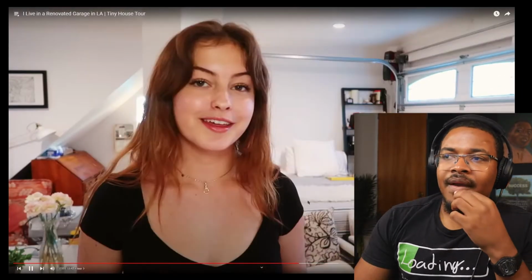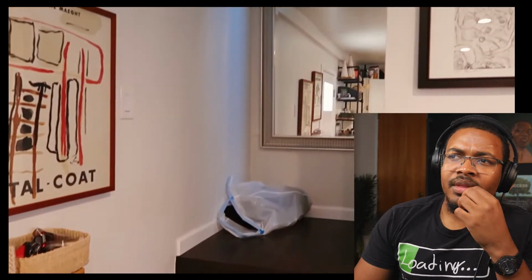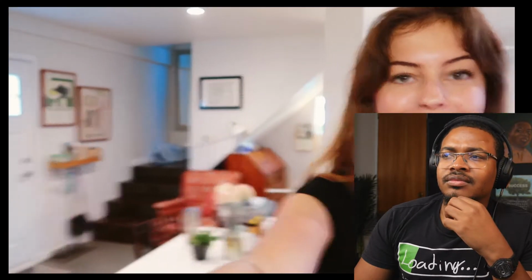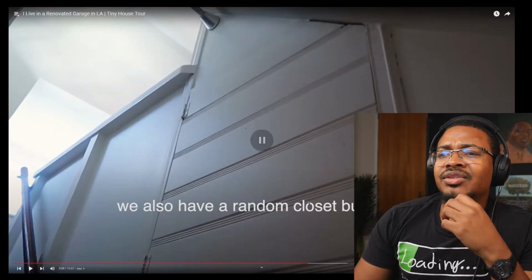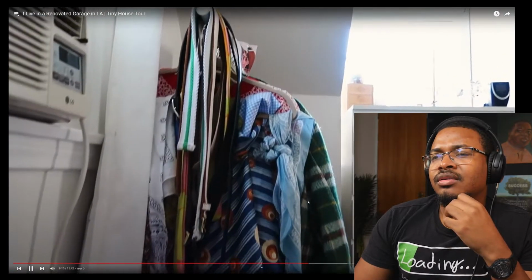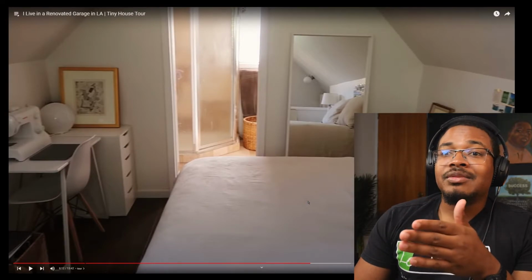Okay, so there is a staircase that used to be on the outside, but we renovated it to be on the inside just because it made a lot more sense to make it a more cohesive house and floor plan. When you walk up the stairs, that leads to my sister's room and the bathroom. We also have a random closet built into the staircase. My sister has a very nice room on the second floor.